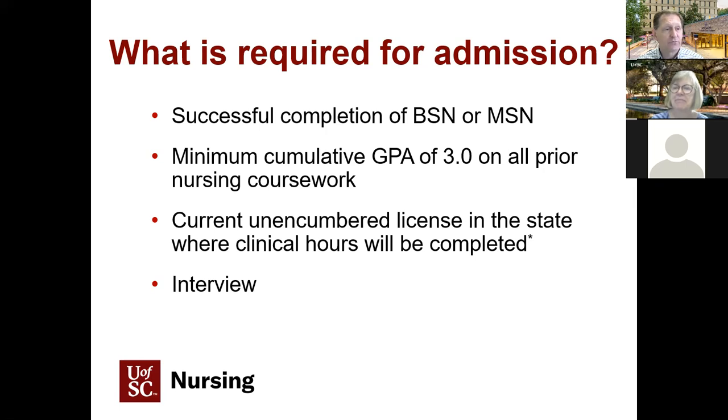And then finally, everyone who satisfies all the requirements above and looks like a viable candidate is invited for an interview. Typically the interviews are done either via Zoom or Teams.